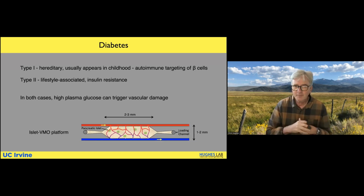So we've taken our chip and redesigned it. It's what you saw before, microfluidic arteries and veins connected by these capillary networks. And this light brown is the tissue chamber. So we grow our blood vessels in there, and we're putting in human islets that we collect. We also generate islets from iPS cells, so induced pluripotent stem cells. They work very similarly in our hands. So we call this our islet VMO platform. So islets and our vascularized microorgan.